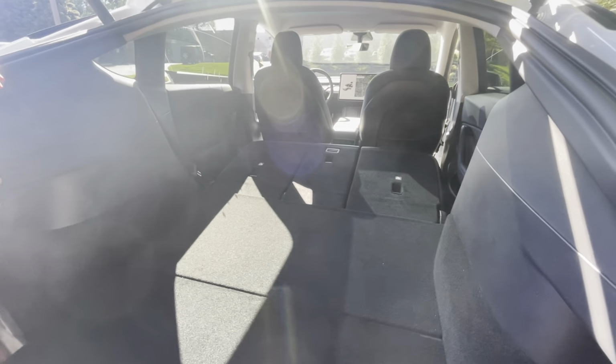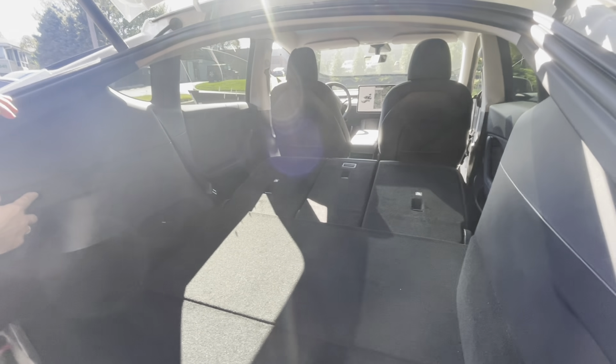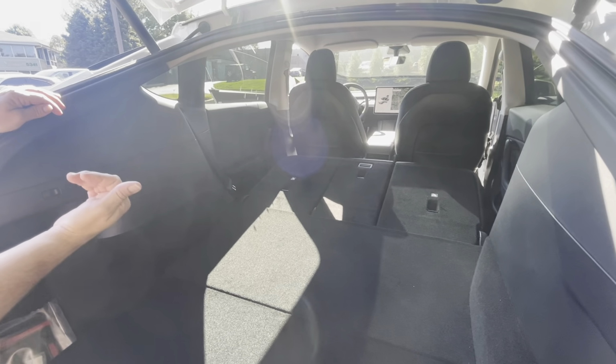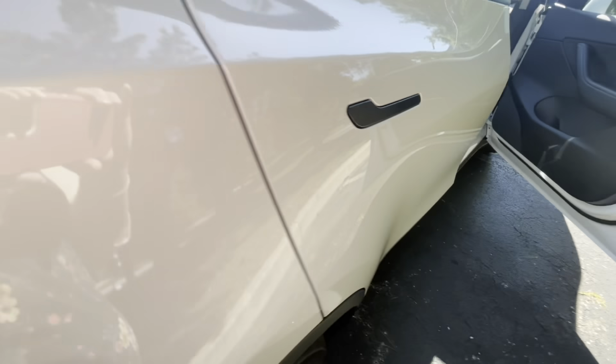Wow! So when you're back here and you're loading something and you realize you need more space, you don't have to open the doors, go back up there, and reconfigure space. You can just drop it. So they don't lift back up, but they go down. Wow! That was nice. That was really sweet.